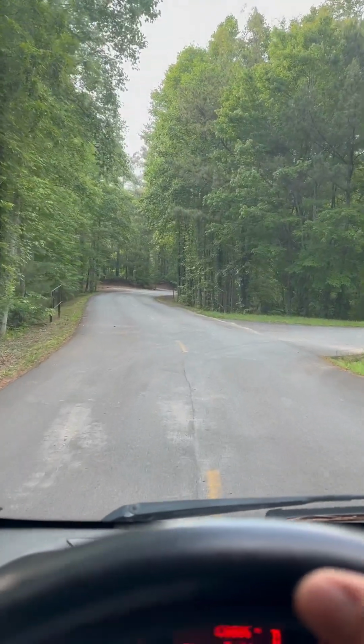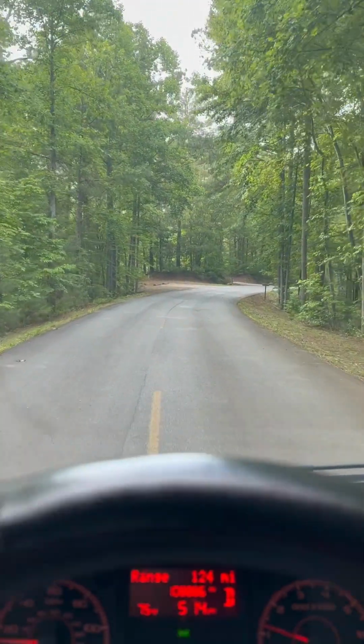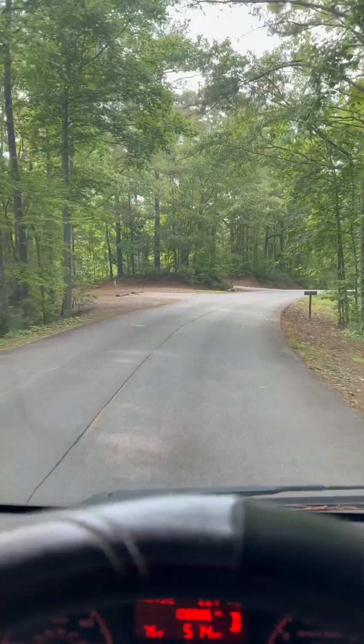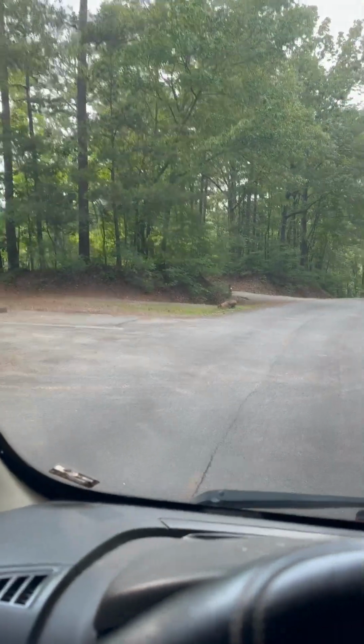Continue on down the road here. We'll come to our first dedicated tent sites. Now, up here is a parking lot for the tent sites, but then you have to get out and hike down that hill to your campsites. They are beautiful, but it is a little bit of a hike.